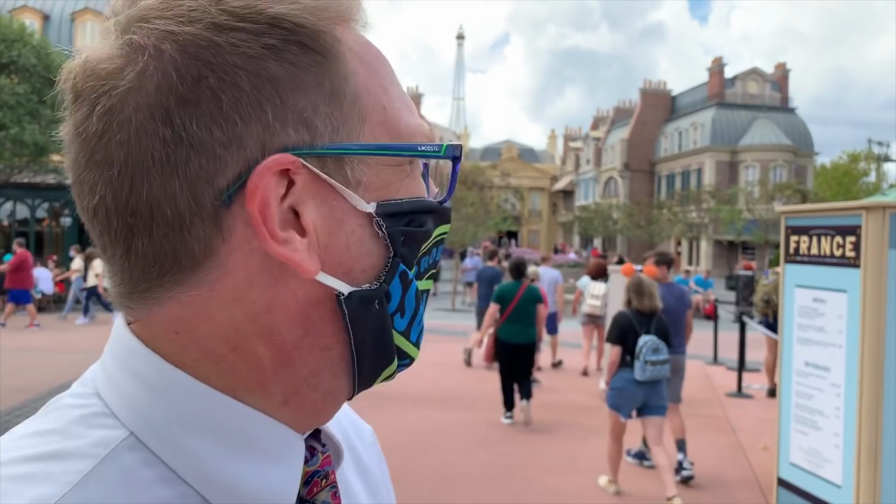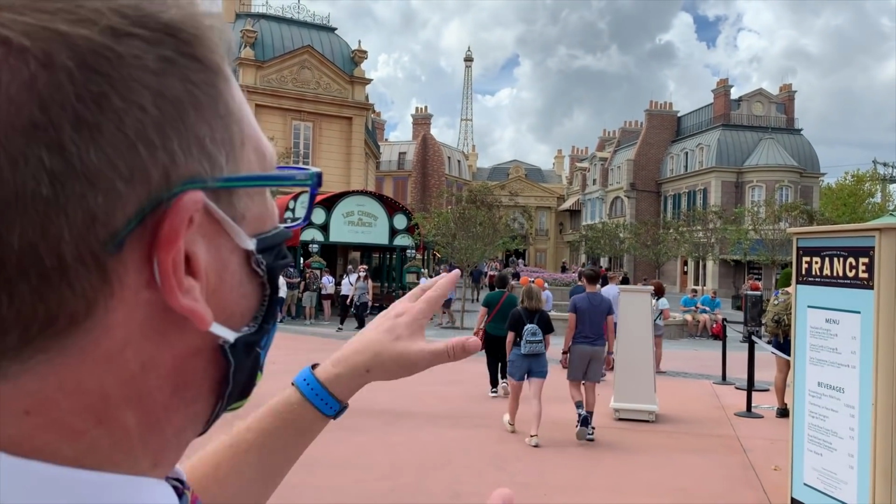The French Pavilion is designed to look like the Parisian neighborhoods in France. Paris, specifically. And you notice the architecture is awesome. Now, it looks like it just kind of ends there, but it goes way back there. There's some really good restaurants back there, some great French food. This is where you get some of the very best desserts in all of Epcot.